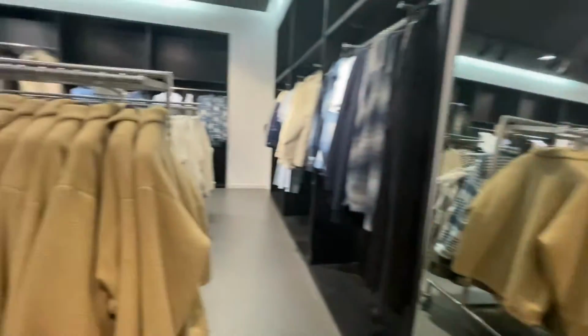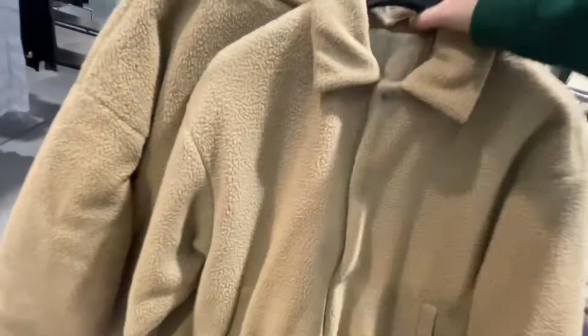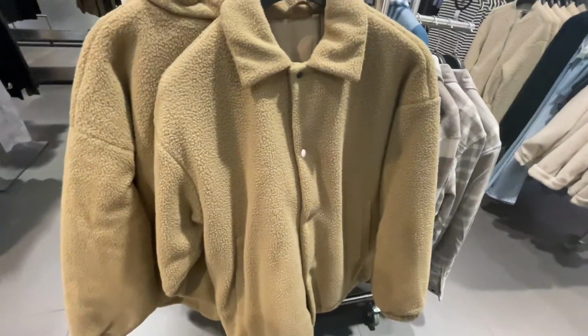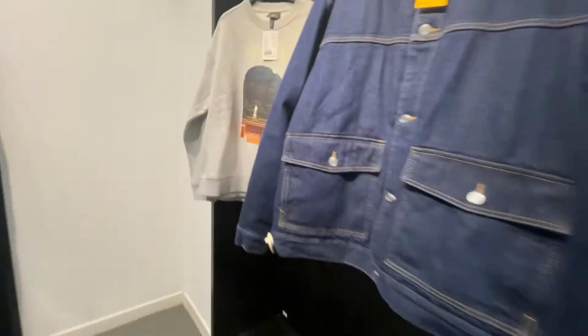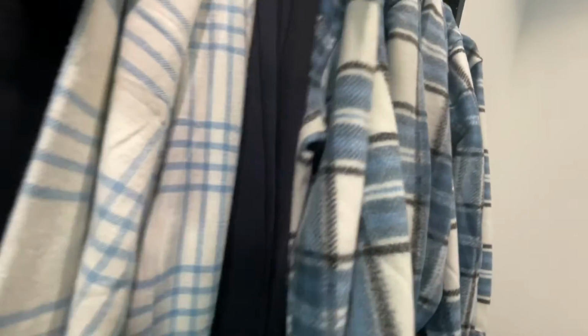This was a bit of a weird one, a puffer overcoat kind of thing, but just one big puff. Really like this. This was quite interesting actually. This was like a shacket, but in the Borg teddy material. How much were you, please? £39.99, which I quite liked actually. That shacket kind of vibe, because you don't tend to see shackets with that texture. I really like that one. I loved that overshirt. Well, it's a shirt though. That shacket, really like that.